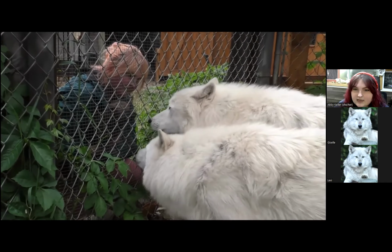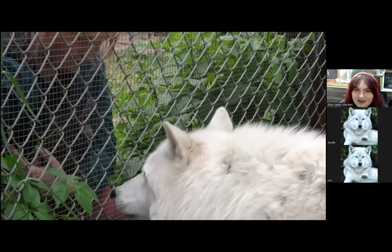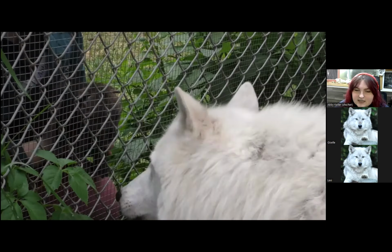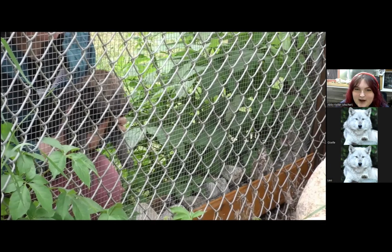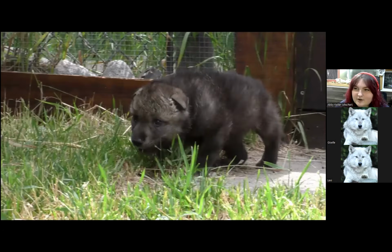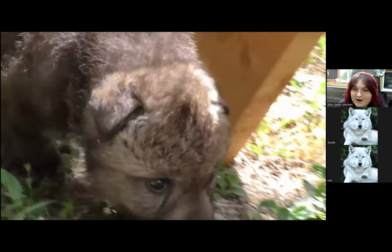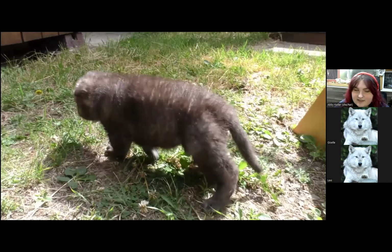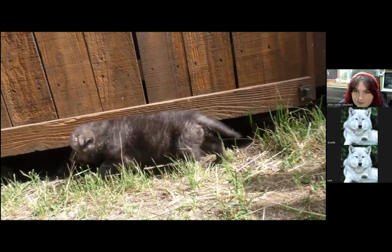There we have Rieka being introduced to Grayson and Axel, the two males in the exhibit pack at the time. We do this through the fence first, just to get them used to the sights, the sounds, the smells of that new pup. And then we also have an outdoor space for the pup to wander around and explore during the day. They're still very fragile at that stage.